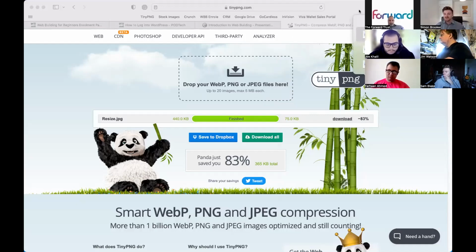So before you're building, what I would do is think about the layout of your website, get all your images together, optimize them all in one go, and upload them straight away. Yes, Jennifer.